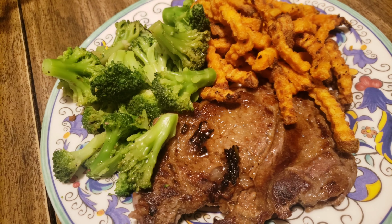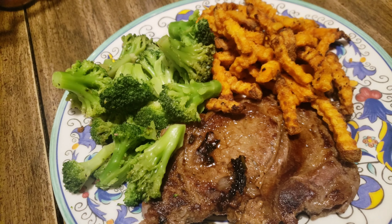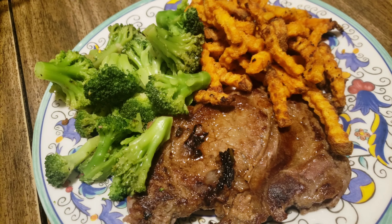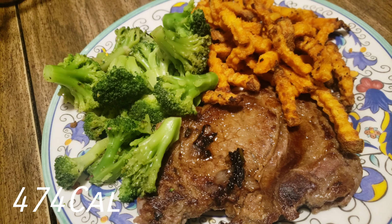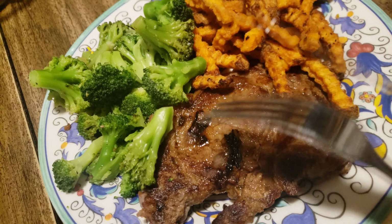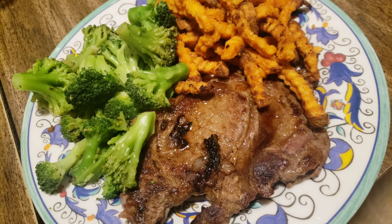All right, guys. So this is my dinner. This is a 6.9-ounce ribeye steak. We have some sweet potato fries and about a cup of broccoli. This dinner is 474 calories. I'm going to double check. I forgot my little peppers and onions to put on top of my steak. So I'm going to have this and call it a night.